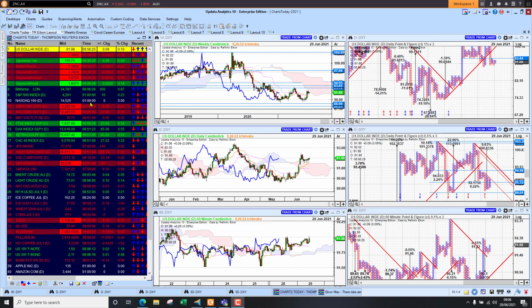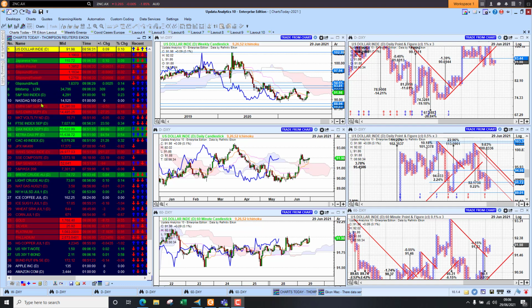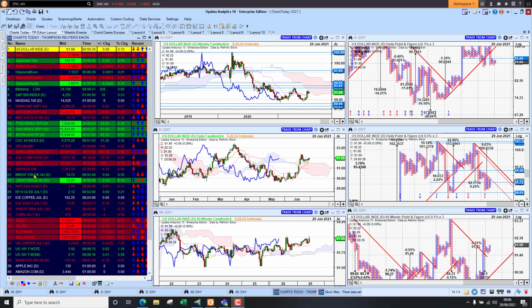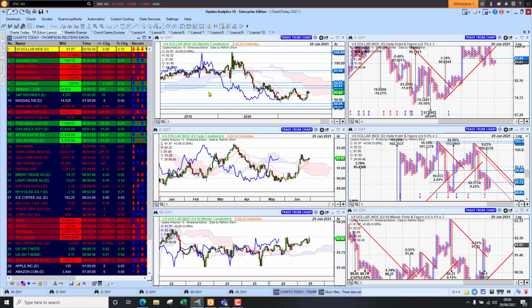A lot of red on the screen this morning. We're seeing basically US equities were up yesterday, but the futures suggesting they're opening down today. Europe up, Asia mostly down, recovering crude oil, precious metals lower. But we'll take a look starting at the top.